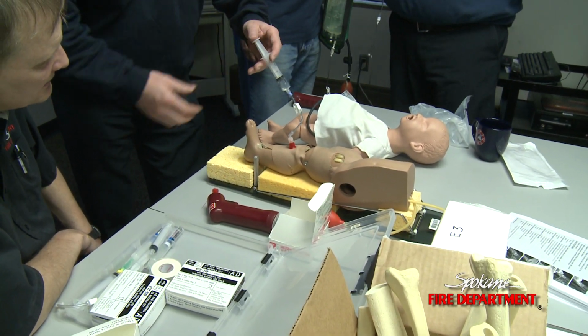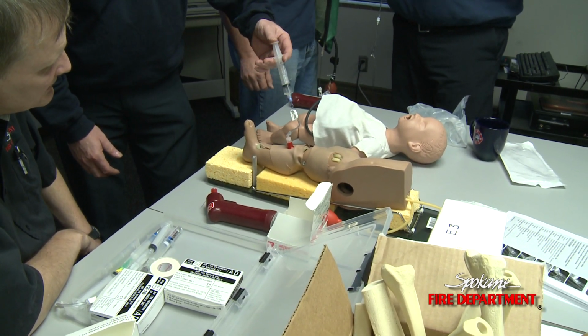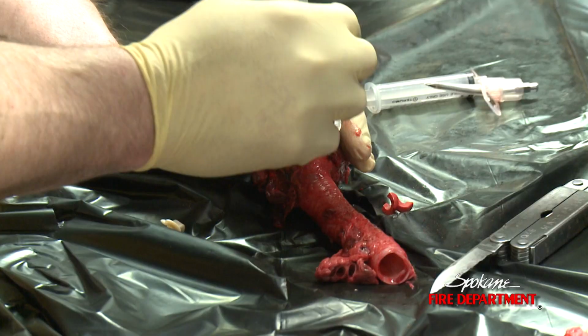You put a needle in the bone and you can push fluid pretty quickly, just like you could through an IV. And when you have someone who you can't get an IV in, then it's the quickest way to get medications and fluids into a patient.